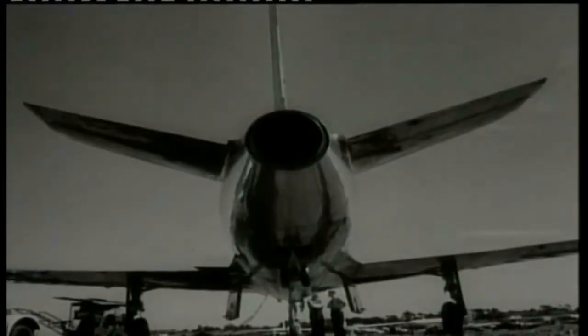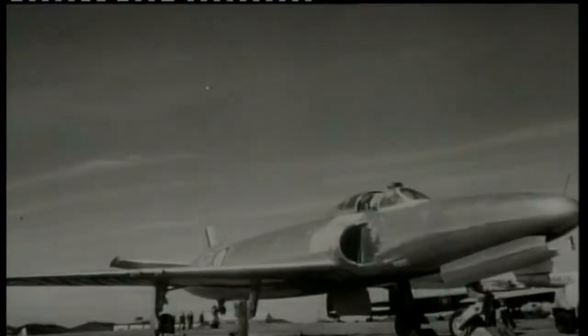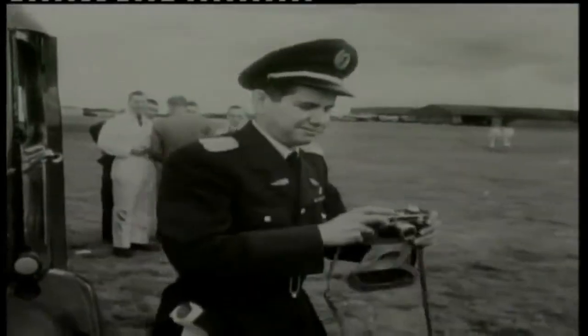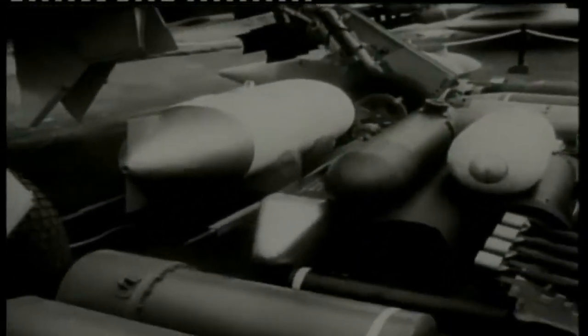Naturally, in these uncertain times, designers have given considerable thought to the fighting services. On view was the ground attack version of the Meteor, surrounded by the remarkably large and varied range of weapons which it carries. Claimed to be capable of carrying 4 1,000-pound bombs, it's also fitted with rocket boosters.